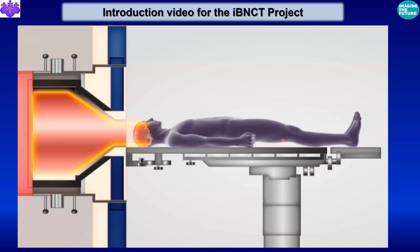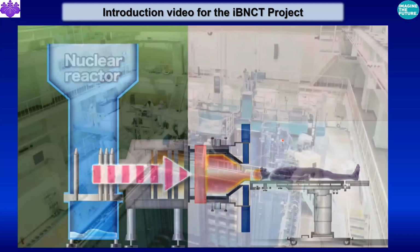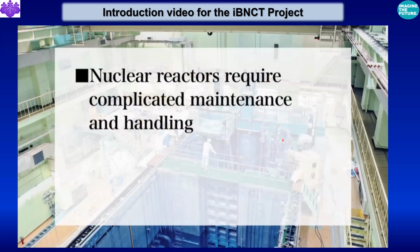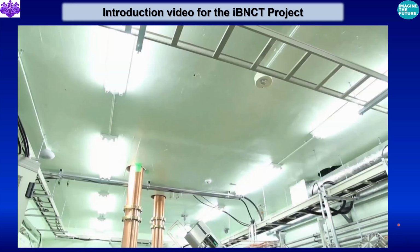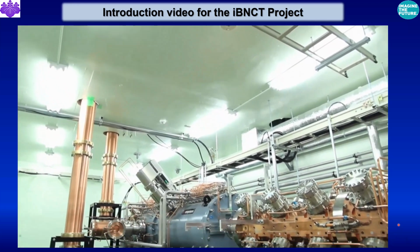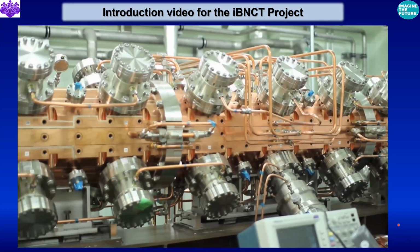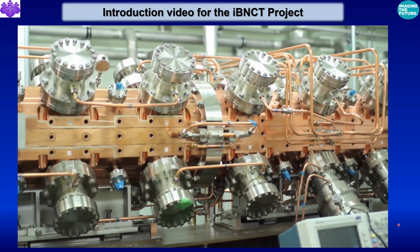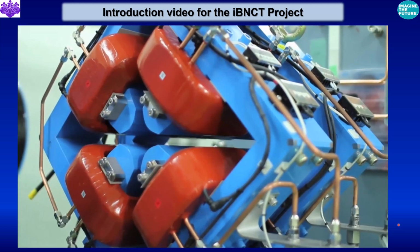Nuclear reactors have been used as a source to generate neutrons. However, as they require complicated maintenance and handling, they're not suitable as medical devices and cannot be installed in hospitals. As an alternative to the nuclear reactor, a new approach for practical application of BNCT is a method utilizing an accelerator. Due to the significant advancement of technology in recent years, an amount of neutrons required for BNCT can be generated with a compact accelerator.